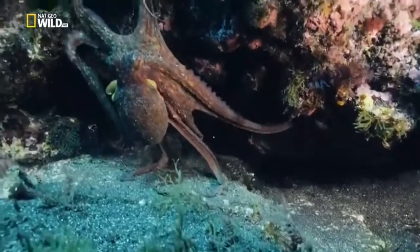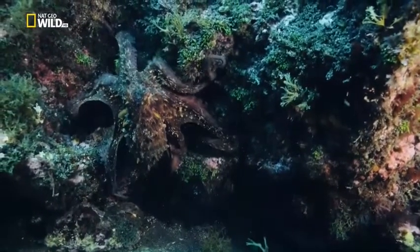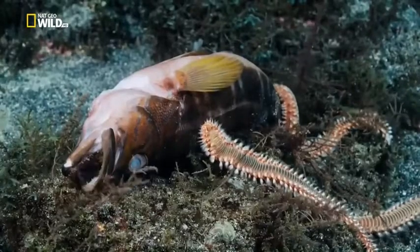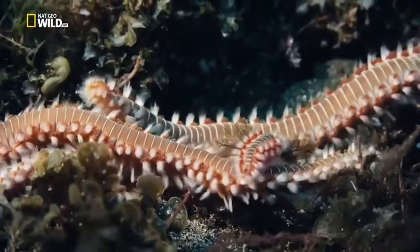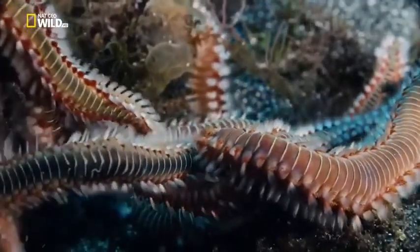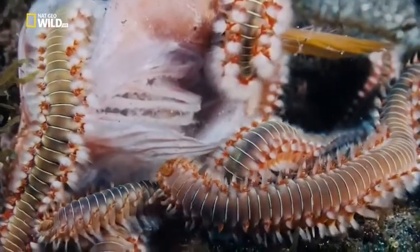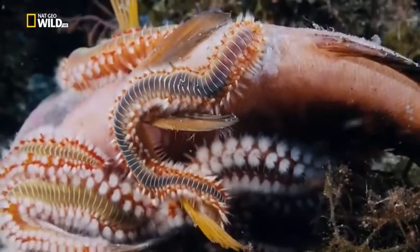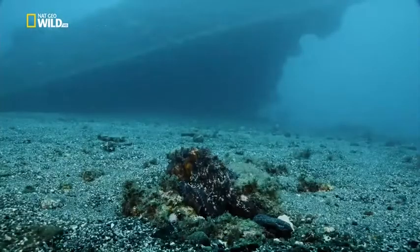A common octopus discreetly searches for food. It will fit in anywhere. While bearded fireworms clear up the corpses in the Anchor Graveyard. They are the mobile relatives of the immobile tube worms. The octopus has found another spot to test its camouflage skills.